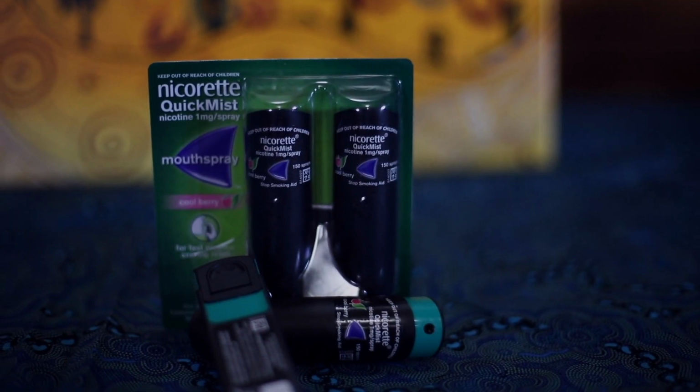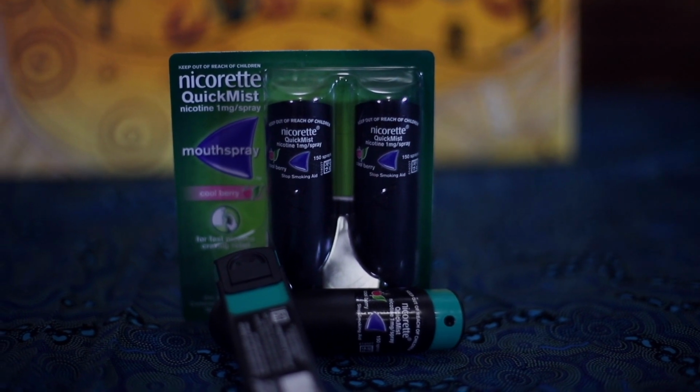Now the nicotine goes in through the bloodstream into the brain, and we do that via the lining of the mouth. Now this spray does have a really hot, strong taste about it. There are 2 flavours currently available, the mint and the berry mint flavour. Most people prefer the berry flavour because it isn't quite so strong.